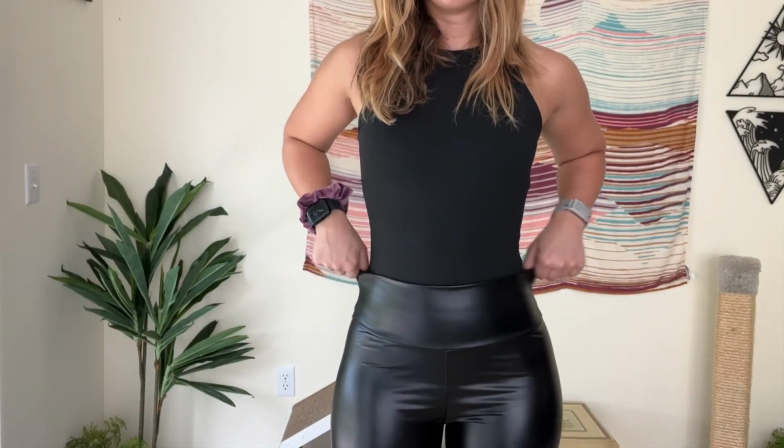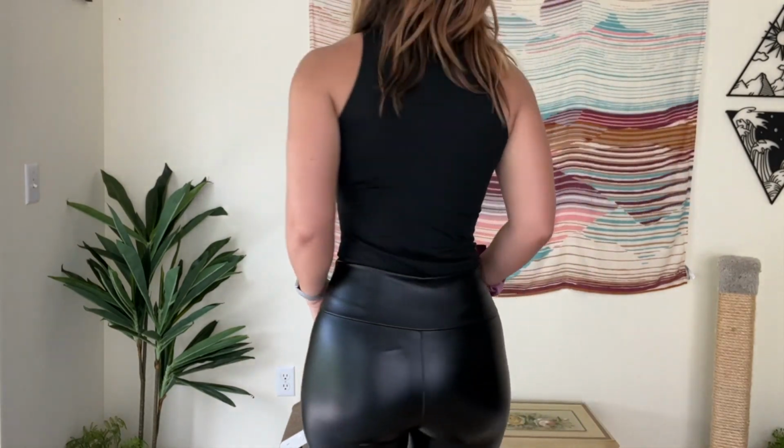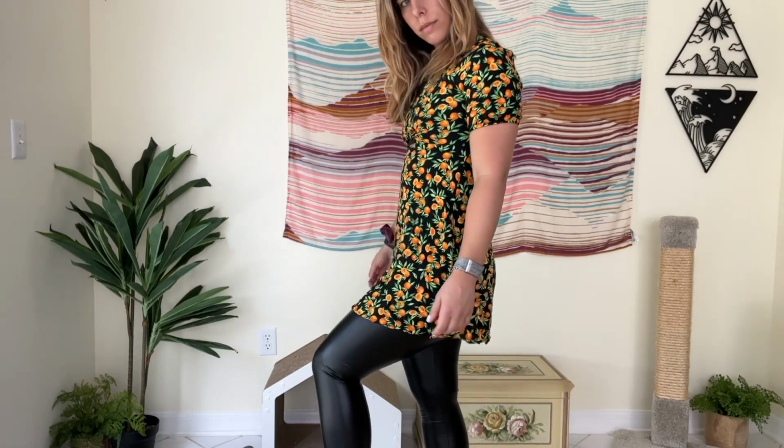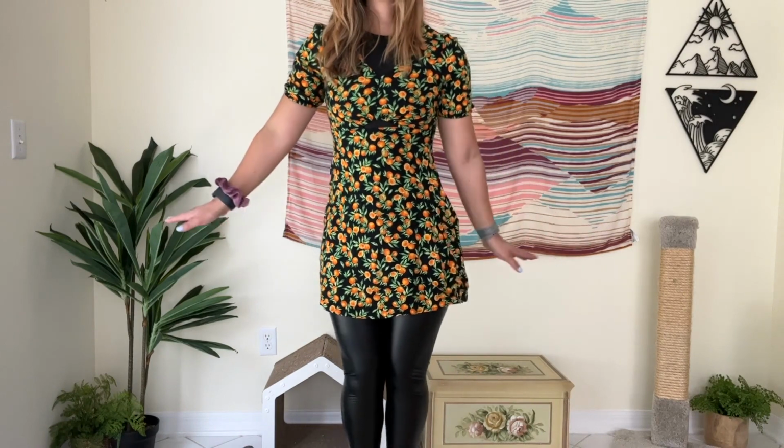That high waist has a nice thick band, so you feel like you've got nice support there on the waist. This looks so great as pants or underneath a cute little dress. You're able to style these so many different ways.